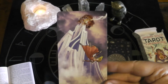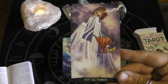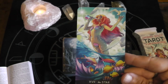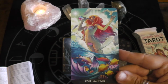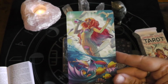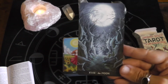Here we have the Tower. Well, that's an interesting take on the star, isn't it? It's like the Little Mermaid drinking the potion to become human. The moon.